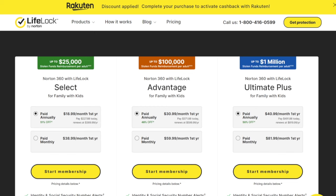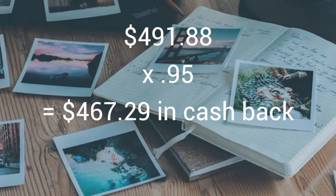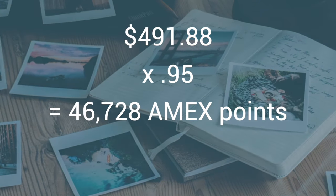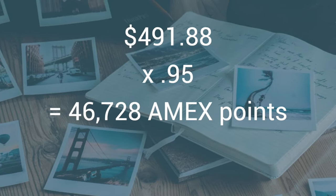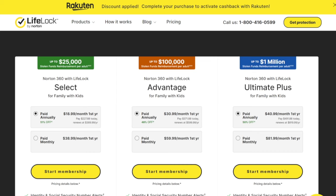because instead of $467.29 cash back, you will earn 46,728 membership rewards points with Amex. And let's say that you're redeeming those at even 2 cents per point. That's like $934 of redemptions that you get with Amex just for doing this one Rakuten deal.